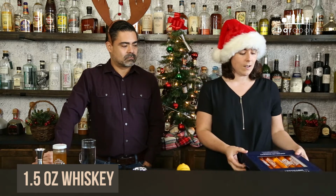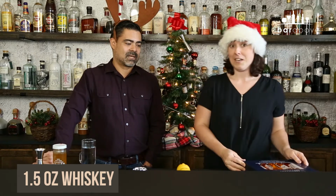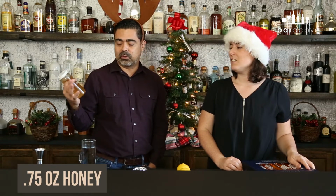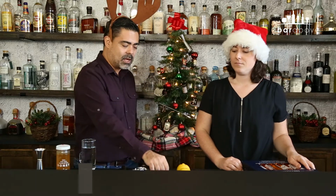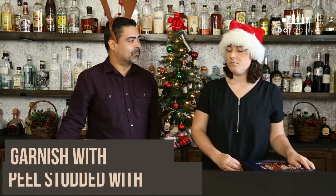We actually were sent a neat little sample pack from Heaven Hill, so we're gonna use the Evan Williams for this one today. Hopefully I can figure out how to get it open. It's a pretty fancy box. I know, it's pretty fancy, but so you're gonna want some whiskey. How many ounces of that guy? About 1.5, but if you're feeling under the weather, you may want to kick it up to about 2, just depending on how you're feeling. Also some honey. We were sent a sample of honey as well. So we'll use some honey as our sweetening agent and hot water. And then we'll garnish it with a fun little lemon peel with some cloves studded in it. And that's pretty much it.